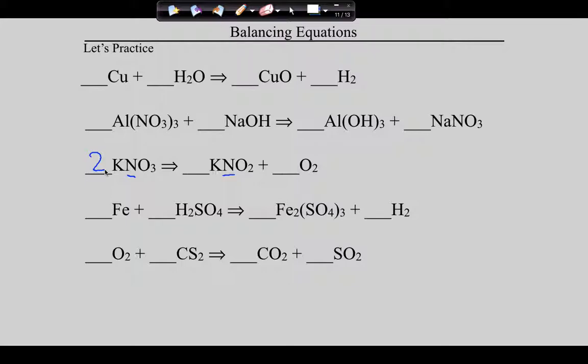So now we've got 2 potassiums, so now we need a 2. And now we've got 2 nitrogens, and then guys, what about oxygens? How many oxygens do we have on the left? 6, and on the right, we have 4 and 2, which is 6, and this now balances. You okay? 2 more to go.